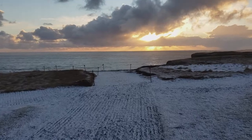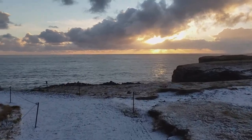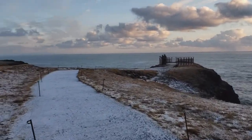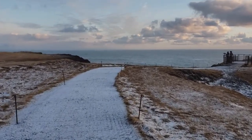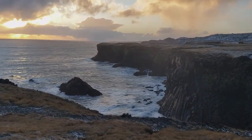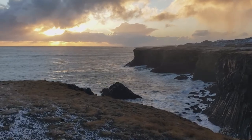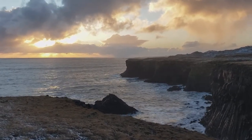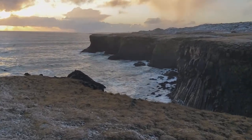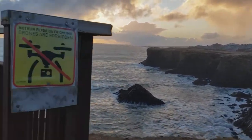Gatklettur Arch is made of basalt rock, which is a common type of volcanic rock found in Iceland. Gatklettur Arch is known for its striking appearance and is a popular destination for tourists and nature enthusiasts who come to marvel at its unique formation.